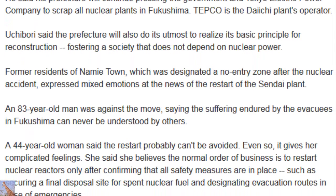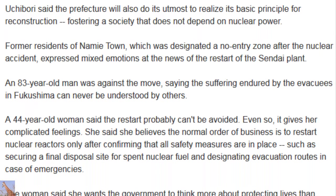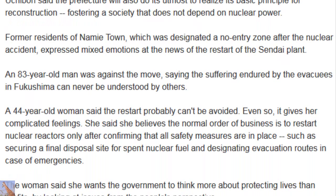So they want to also scrap Fukushima Daini, located just south of Fukushima Daiichi. Uchibori said the prefecture will also do its utmost to realize its basic principle for reconstruction, fostering a society that does not depend on nuclear power.